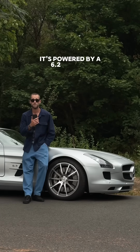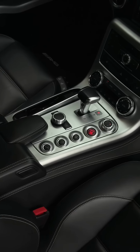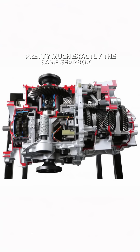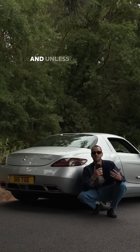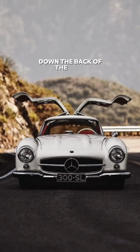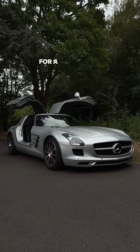It's powered by a 6.2 litre V8 naturally aspirated engine and is mated to a 7-speed dual clutch gearbox, pretty much exactly the same gearbox as you find in a 458. In fact, I think it's the same unit, just tuned slightly differently. And unless you've got a couple of million quid kicking around down the back of the sofa, this is the closest thing you're going to get to a Gullwing Mercedes ever again for a fraction of the price.